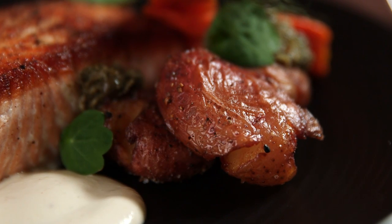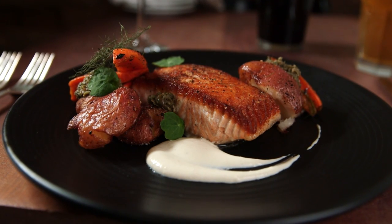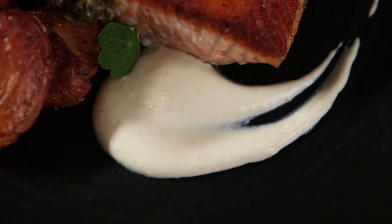You have the everything spiced potatoes. You get the flavoring from your favorite bagel. And then the horseradish cream is ridiculous. I would eat it on pretty much anything.